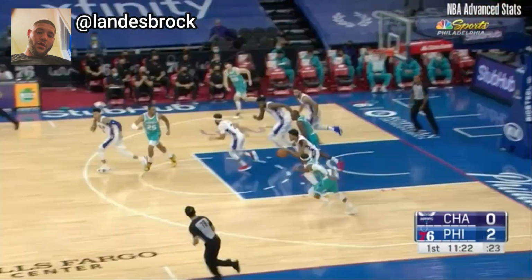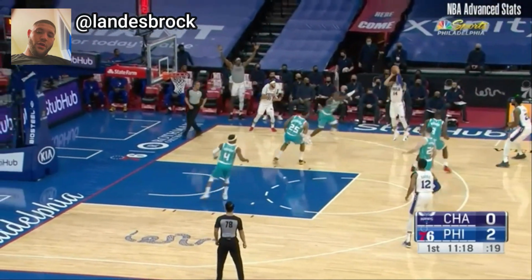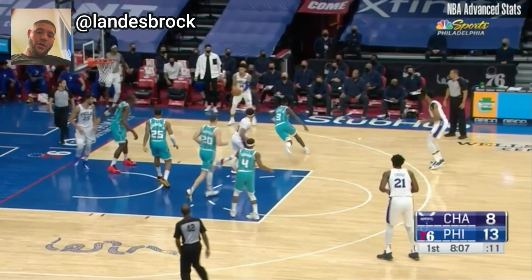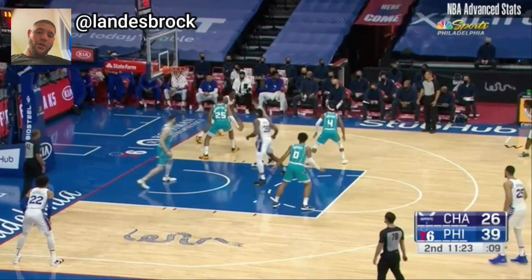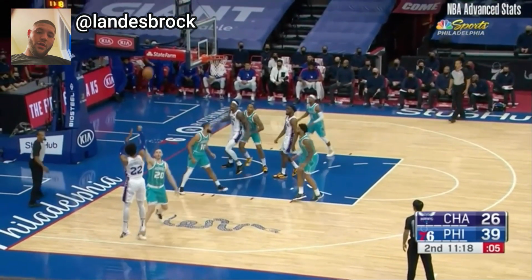No mercy! The Sixers made 16 threes against Charlotte. This would have been tied for the 5th most threes made in a game for the Sixers last year. Through their first 6 games this year, the Sixers are tied at 3rd league-wide for the most catch-and-shoot threes made.